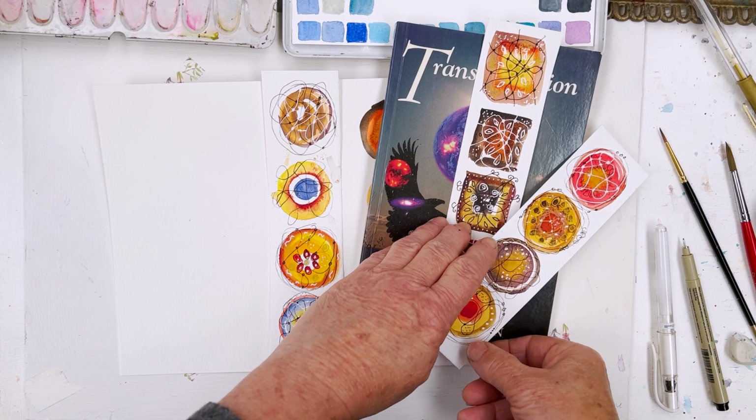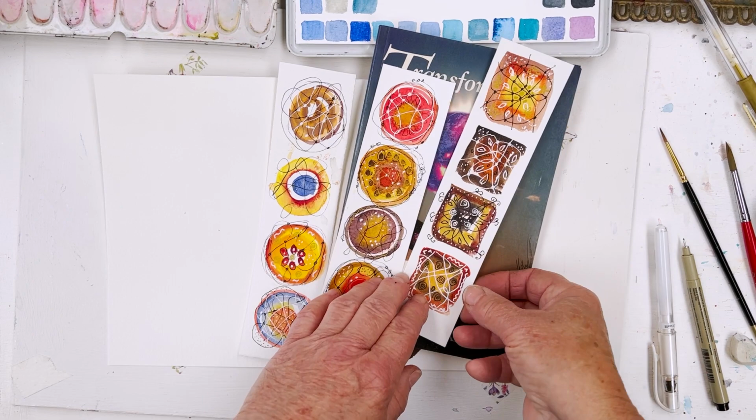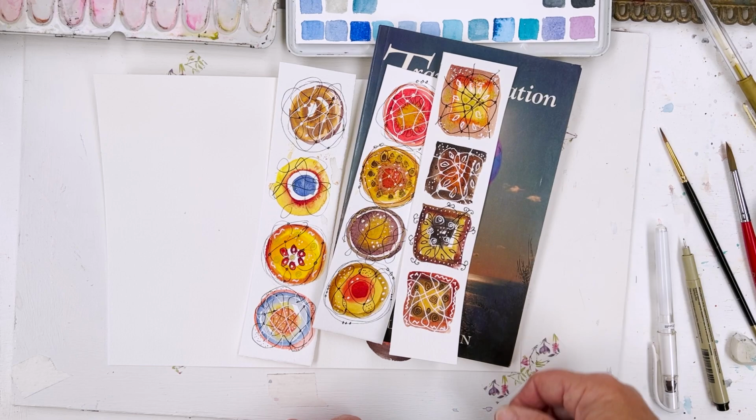When you're stuck, you can't do anything, don't want to start anything serious, just paint some circles. You can do squares as well, or triangles. And, you know, sky's the limit, really. Do whatever you like. Quite like that one, I think.